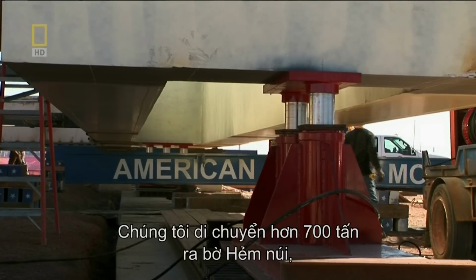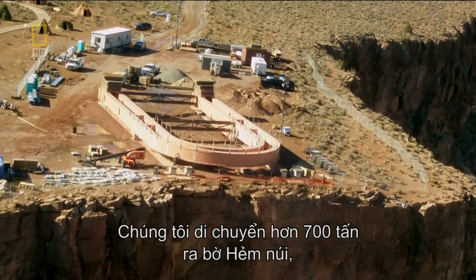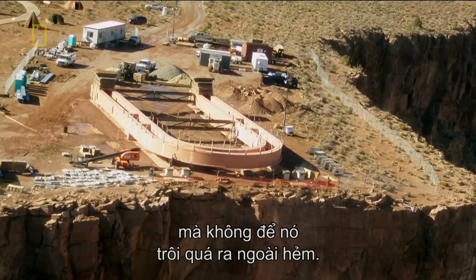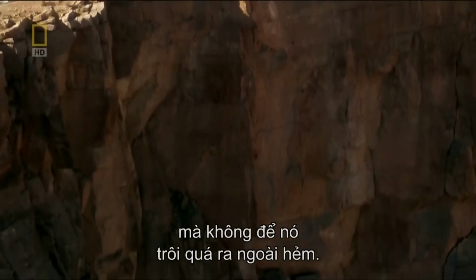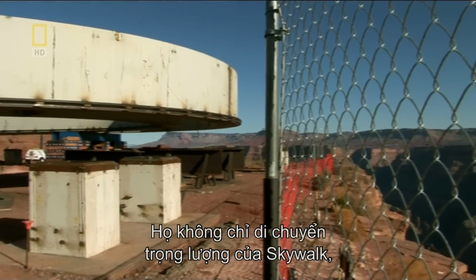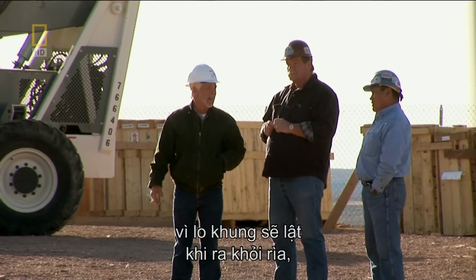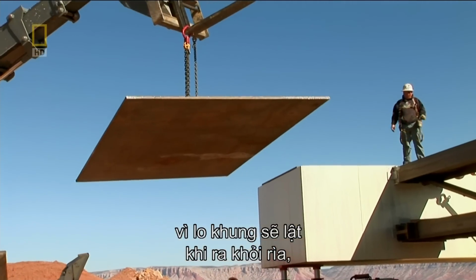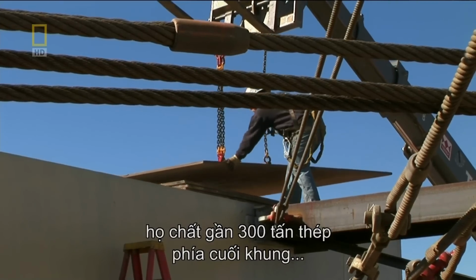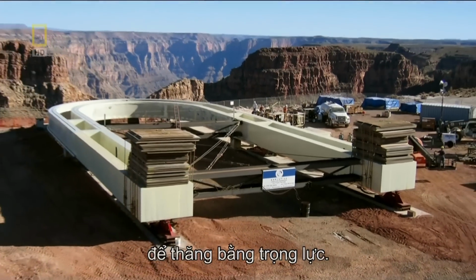We were going to move 1,571,000 pounds over the edge of the Grand Canyon without having to go over the canyon. It's not just the weight of the Skywalk they have to move. Because the engineers worry that the frame might tip over the edge, they pile 250,000 kilograms of steel plates on the back of the frame to counterbalance the weight.